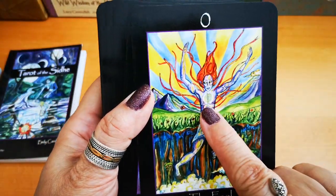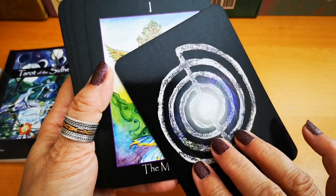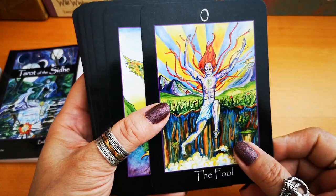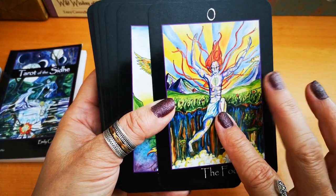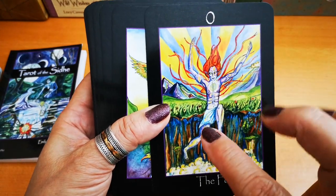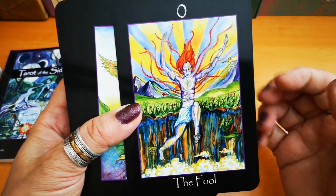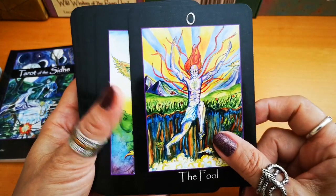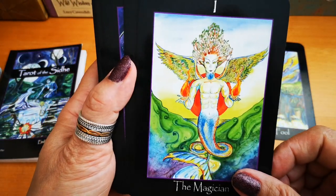And they have black borders, and they are really completely different. And you see, she said that this glyph, which represents the Sidhe energy, will be placed in most of the major arcana in a special place. Like here in the Fool, it's close to the heart, where it emphasizes the energy of the heart chakra. So this is the Fool, and this is the Magician.